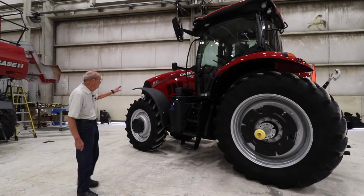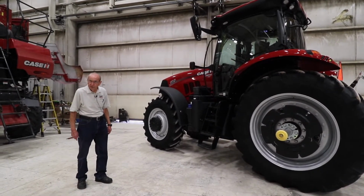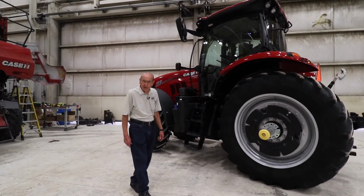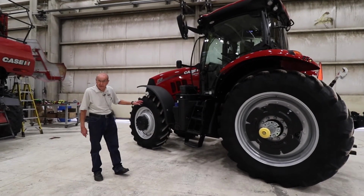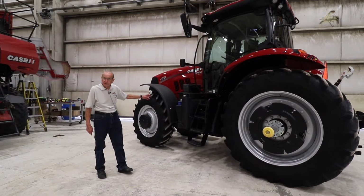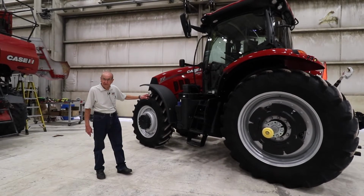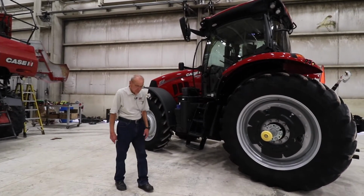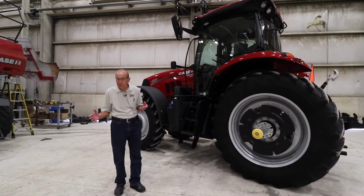So what we have here today is a Puma 185 tractor. What does the 185 mean? The 185 tells us what the horsepower of the tractor is, measured at the flywheel. That's the standard that's used in the farm equipment business today. And this tractor is 185 horsepower. What does that mean when I say 185 horsepower?